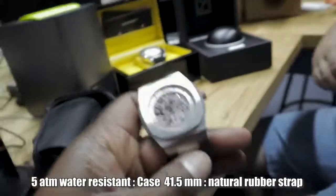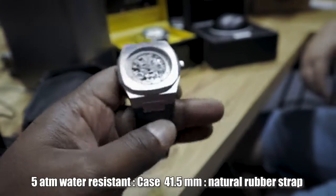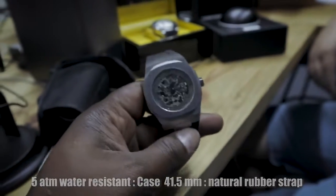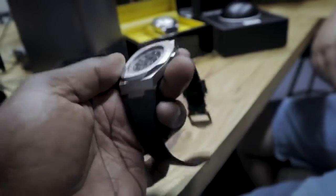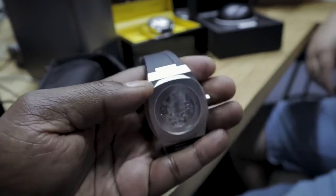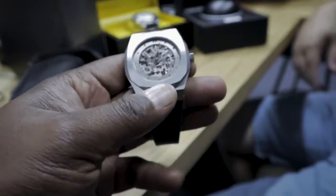It's like a Genta kind of design. It looks like an 80s maybe. Well, it looks like an Audemars Piguet Royal Oak or something. It has that kind of octagonal face on it, and I like that. I think that came out in the 70s. Maybe it's a 70s look. Okay. Yeah, those are more expensive.